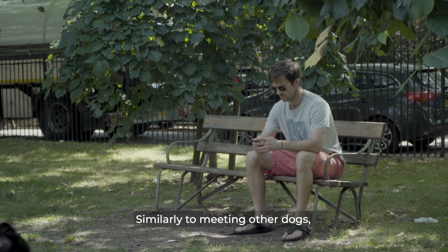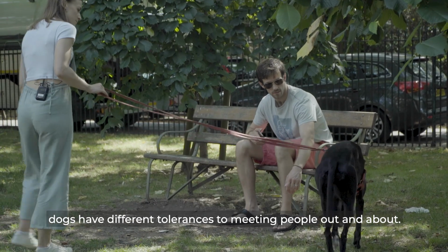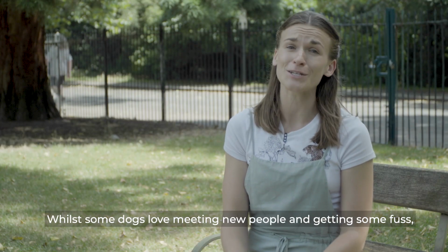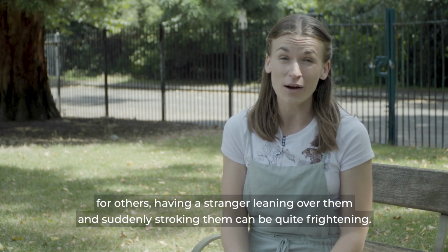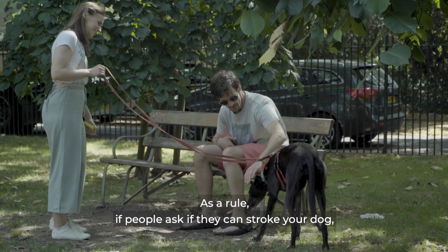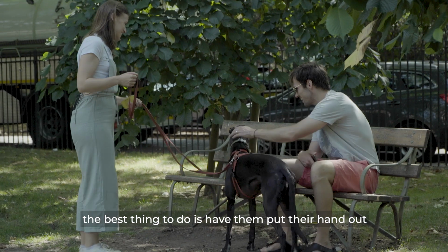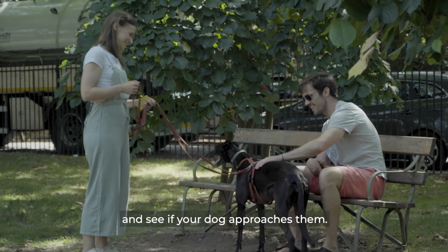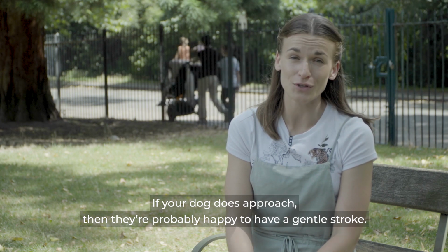Similarly to meeting other dogs, dogs have different tolerances to meeting people out and about. While some dogs love meeting new people and getting some fuss, for others, having a stranger leaning over them and suddenly stroking them can be quite frightening. As a rule, if people ask if they can stroke your dog, the best thing to do is have them put their hand out and see if your dog approaches them. If your dog does approach, then they're probably happy to have a gentle stroke.